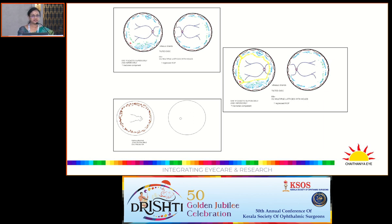But a warning is, don't jump and do a filtration surgery. You can wait. This patient was given low steroids for almost 5 to 6 months, and she's doing well.